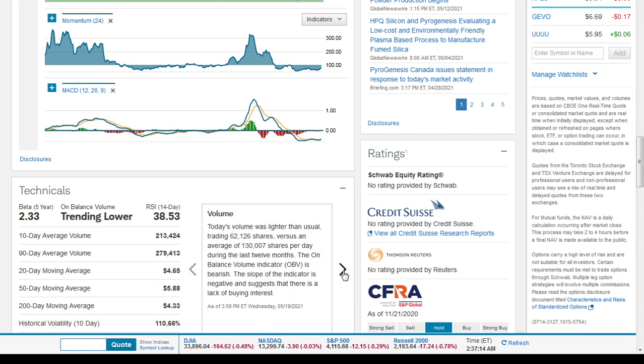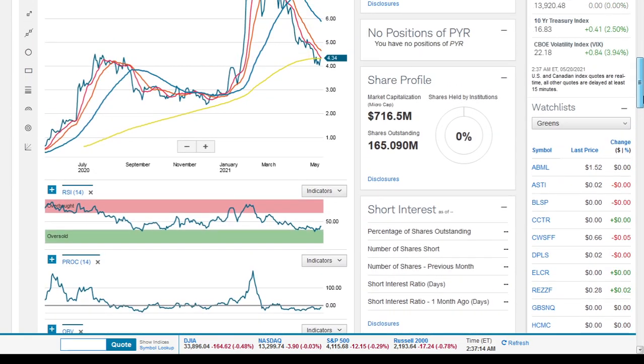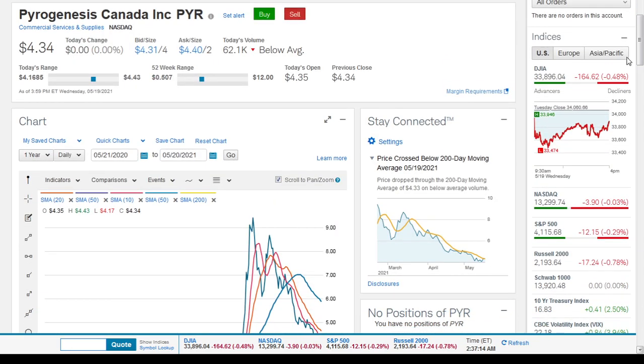The on-balance volume indicator is bearish. The slope of the indicator is negative and suggests that there is a lack of buying interest. So I think the on-balance volume indicator is yet to catch up with what's going on right now. So based on this daily model, technically it's easily a buy, and even though it's not that much of a penny stock, it's technically a buy.